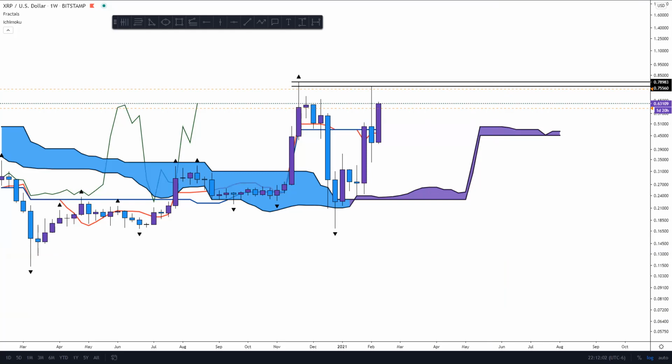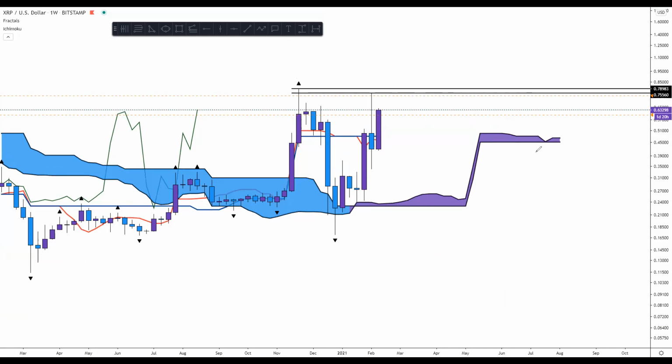Some of you guys that don't know, I use the Ichimoku system. It's very different from most analysts out there. It gauges the trend and also gauges the overall direction of the market. So right now, here's two things I'm noticing on the weekly time frame.